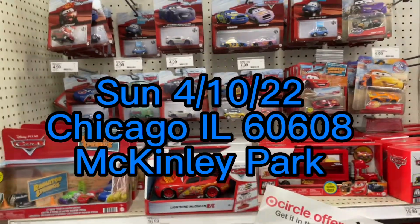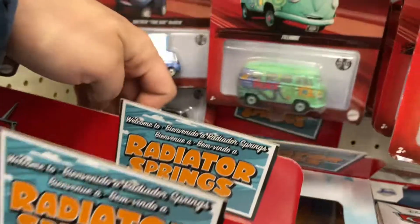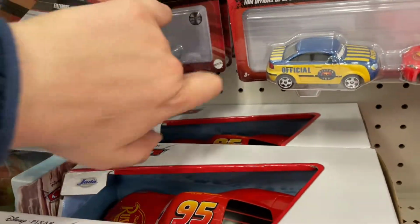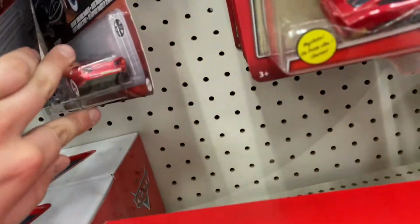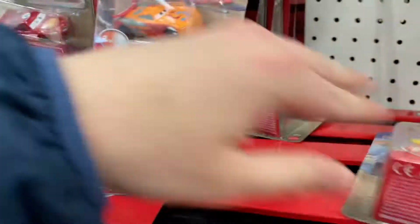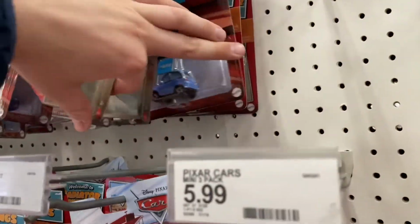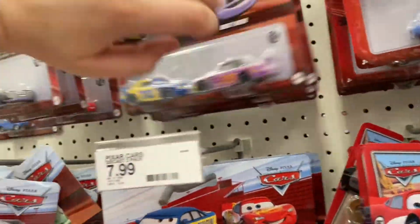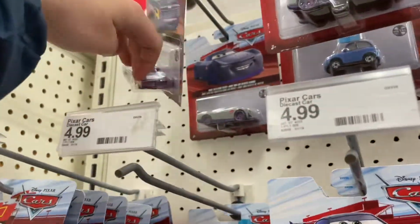So today is April 10th. So we're at a Target. Never been to this Target in a long time. There's a color changer, Paul. I might have to buy him because my other one has an error for some reason.